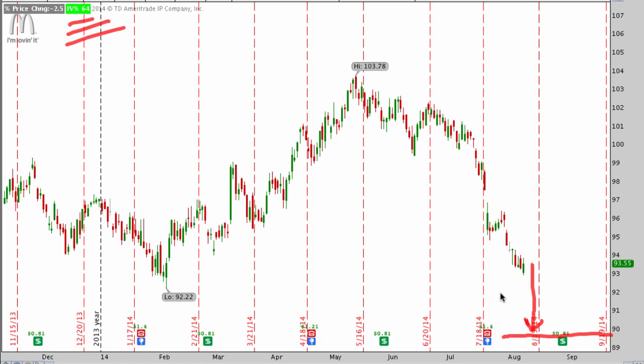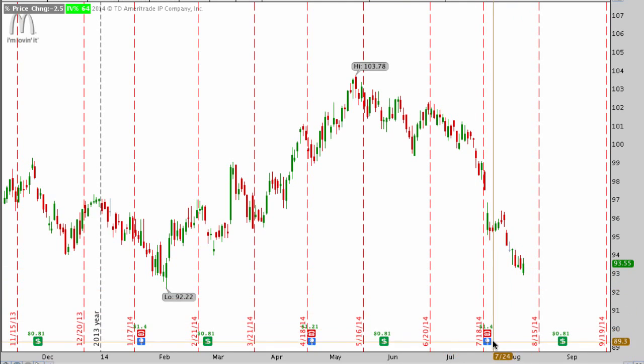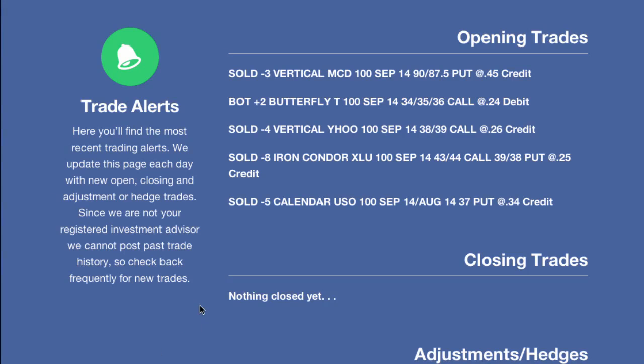If implied volatility was lower, we may only be able to sell options really close to the money and take in the same premium but have more risk because we're closer to where the stock is currently trading. So by selling options with high implied volatility, you go further out of the money, which gives us a better opportunity to make money, or higher probability of success.